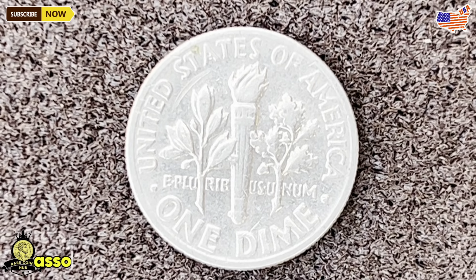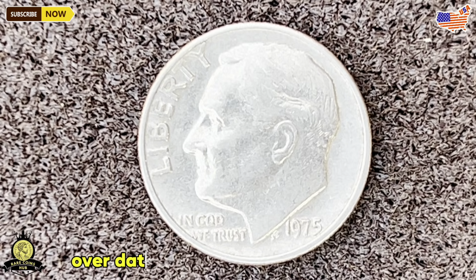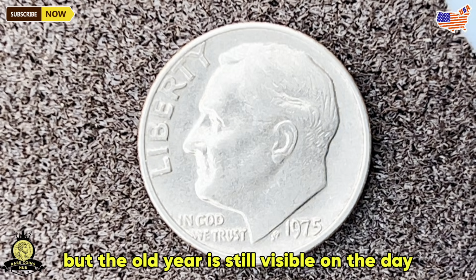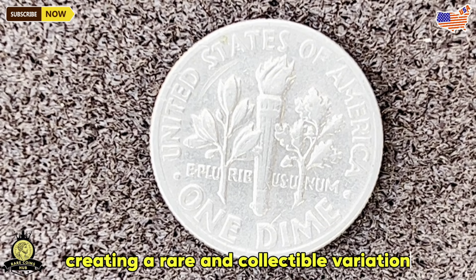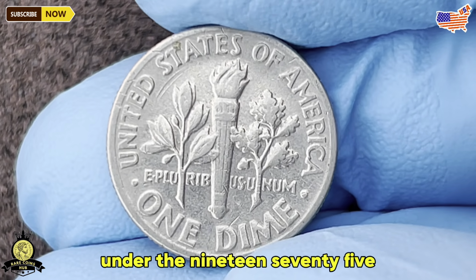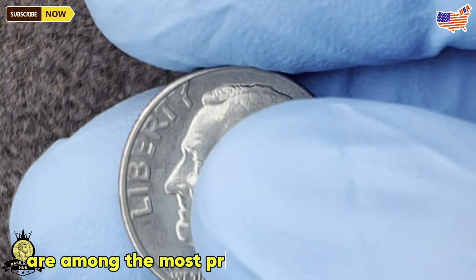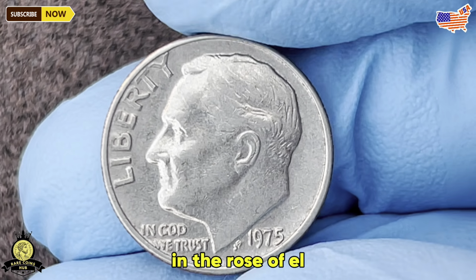One of the most notable errors associated with the 1975 dime is a variation known as the 1975/1974 overdate. Overdate errors occur when a coin die is reused for a new year's coins, but the old year is still visible on the die. This leads to a coin that bears 2 different years, creating a rare and collectible variation. In the case of the 1975 dime, the 1974 was still faintly visible under the 1975, which made the coin exceptionally rare and desirable. These overdate errors are among the most prized examples of 1975 dimes, and they are considered to be among the rarest coins in the Roosevelt dime series.